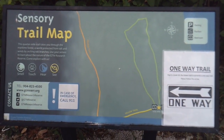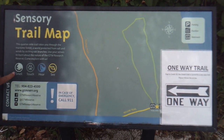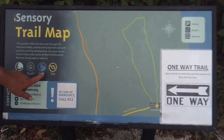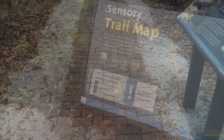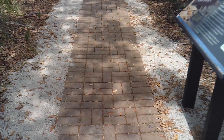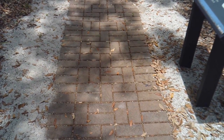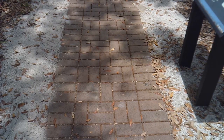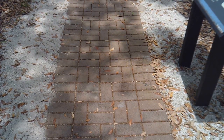Hey Kelly, look at this. The sensory trail. Oh, wow. And look, it talks about different things you can smell, touch, hear, and see. Let's do it. Okay. Five-line skink. He's warming up. He's a reptile. He's cold-blooded. He needs to get warm.